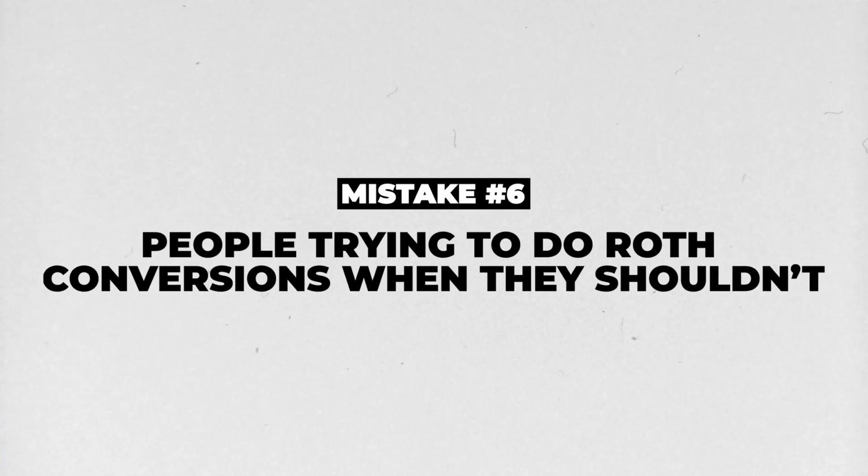And the sixth one might be one of the most popular mistakes that I see, because Roth conversions are a popular term. They're things that everyone hears about and they're like, oh, tax savings, I want to do that. But one of the things that I see often is people are trying to do Roth conversions and they otherwise should not be. They can't benefit enough from doing them. And so what they do is, because their neighbors are doing them or someone else is doing them, or they see someone like me talking about Roth conversions, they think, oh, I've got to do Roth conversions because that's just the cool thing to do, or it's the right thing to do.